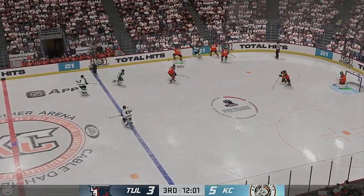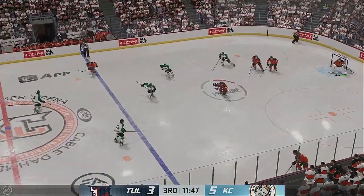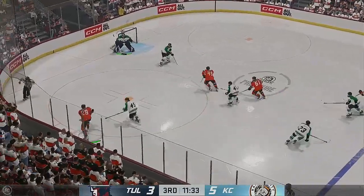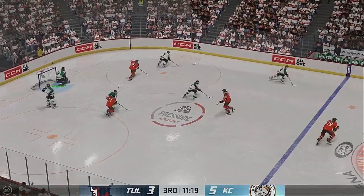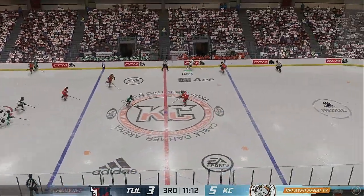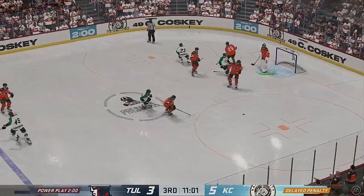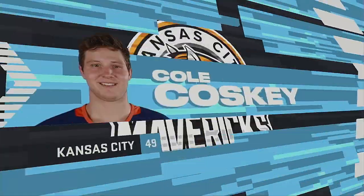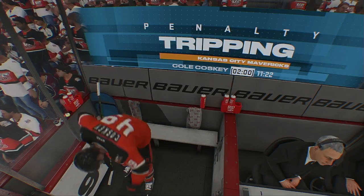Good fight for the puck along the boards. The Mavericks gain control of the puck against the wall. Jones plays it now. Sends it in front. Oh, he comes up with a stop. Judgment from the official. Once the stick engages at the lower half of the leg or within the skates, you know it's going to be a tripping call.